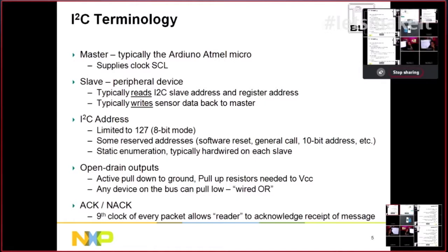The advantage, however, is that any device on the bus can pull the bus low. So consequently, you end up with a wired OR configuration. And in the sort of best case or worst case, two slaves can have the same address and be connected to the bus at the same time. The slave that has the most zeros in the output is the one that will be read by the master. So there are a lot of advantages to this sort of funny analog bus.